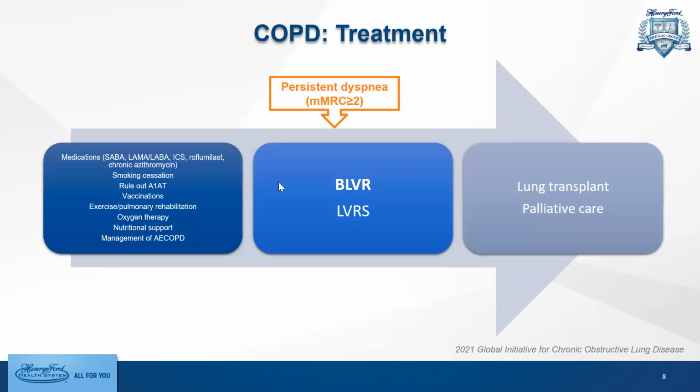Treatment. As you all know, medical treatment includes medications, including short-acting inhaled medications, smoking cessation, vaccinations, oxygen therapy, nutrition, and management of acute exacerbations. And then if the patient continues to be symptomatic, you're going to do bronchoscopic lung volume reduction or lung volume reduction surgery. And this was actually recommended in the 2021 Global Initiative for Chronic Obstructive Lung Disease guide. And then your last stop is going to be a lung transplant or palliative care hospice if your patient is there. So the new thing is that BLVR was actually recommended in the 2021 GOLD recommendations.